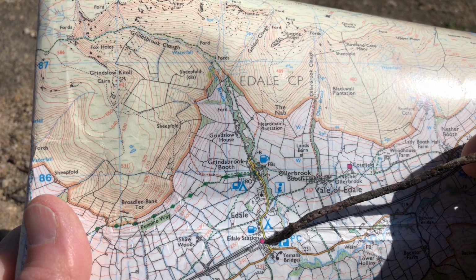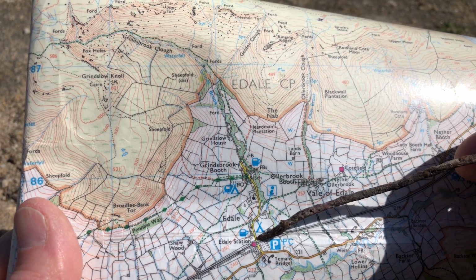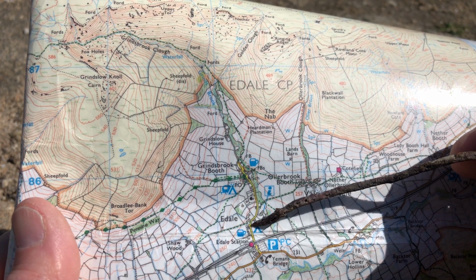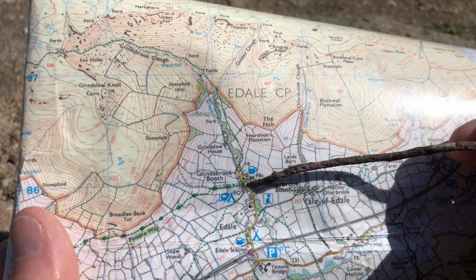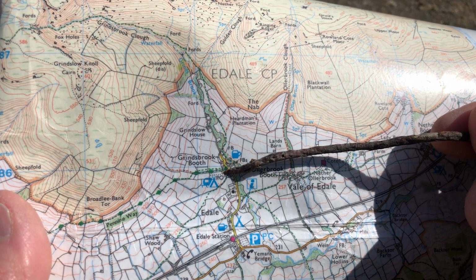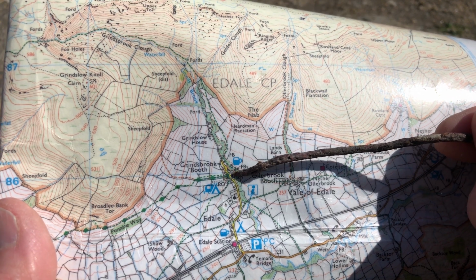Right, so we started the route off today from Edale Station. That's where we parked the van. From there, all we did was walked up into Edale Village initially. So we basically walked up this yellow road, past the church and past the Nag's Head pub. Now the Nag's Head pub is the actual official start of the Pennine Way. It's the most southerly point of the Pennine Way.